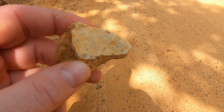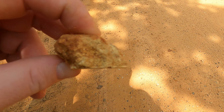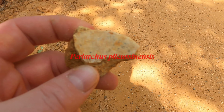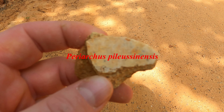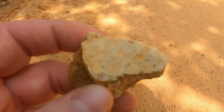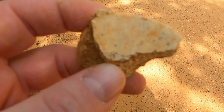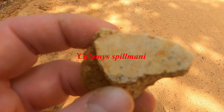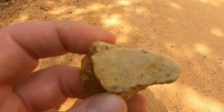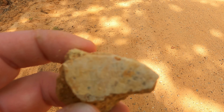So, folks, what we have here is a piece of a sand dollar. See the rim of it and the edge of the rock? This one is a Periarchus pileussinensis, which is a late Eocene index fossil. We found this right next to our scallop, which tells us our scallop is also late Eocene. It's Clammus billmani, which tells us we've moved out of the early Oligocene rocks that were further up the hill where we found all the sea urchins.